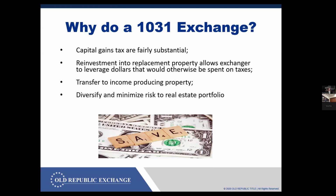Why do a 1031 exchange? Well, first and foremost, capital gains taxes are fairly substantial. First, you have to look at your federal rate, and it's dependent upon your income. Most taxpayers fall into the 15% bracket. If you're a high earner, then you fall into the 20% bracket. Then you need to add your state tax rate to that. And every state is different.